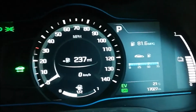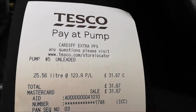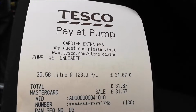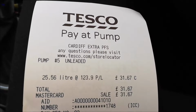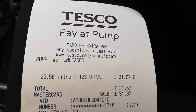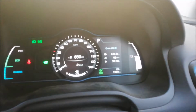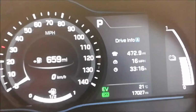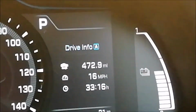So temperature makes a big difference to battery efficiency. Now I'm going to fill up with petrol. So we've just filled up with petrol, and as you can see, I've put 25.56 litres in the tank, and that was from fill to fill, so that's over 472.9 miles.